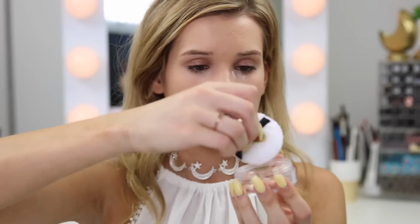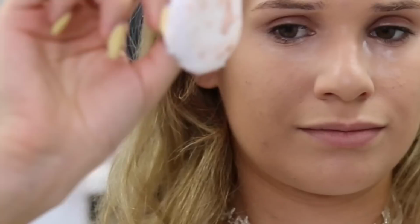Too much color. So these definitely have some color to them. You gotta kind of be careful, otherwise that will happen. It actually makes my texture on my forehead look even worse, so I don't know about that. I'm gonna try using the little puff that it comes with just for the sake of testing the product out.